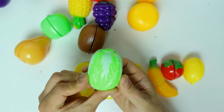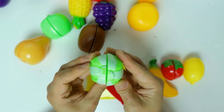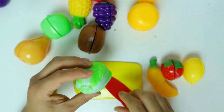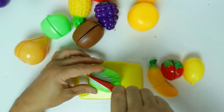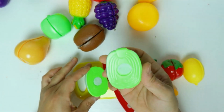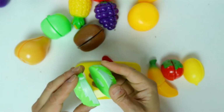Last vegetable we have. Do you know what this is? It's a Napa cabbage. It's very big, so let's cut it in half. Okay. It's a green Napa cabbage.